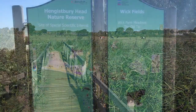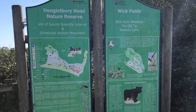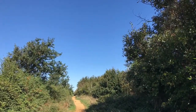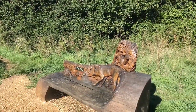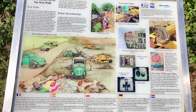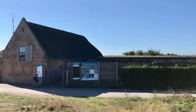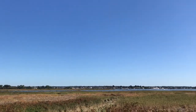The nature reserve and Wick fields are clearly signposted with lots of information, and as it's autumn there's lots of blackberries out and about. As you walk along there are various chairs placed to sit on and wildflowers to enjoy. The walk includes lots of information boards. We come across the Hengistbury Head Visitor Centre and then begin our walk over the top of Hengistbury Head.